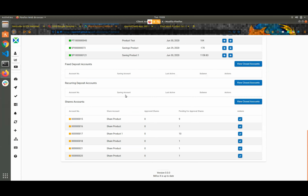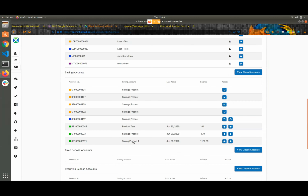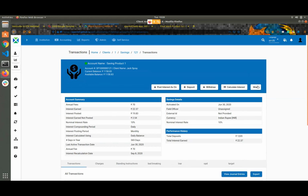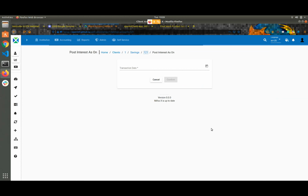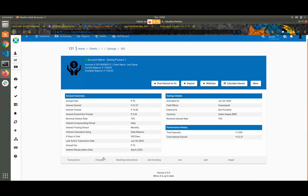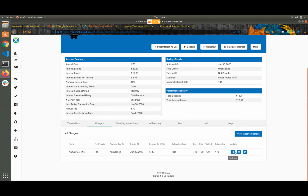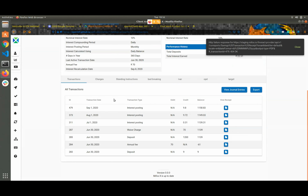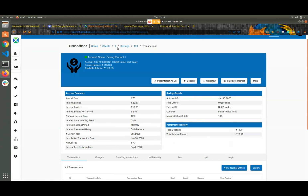After this, I'll move on to the savings module. We have the savings view page, with multiple actions similar to previous modules: add charge, transfer funds, post interest, deposit and withdraw based actions. We have tabs and multiple functionality for each of the charges and transactions.